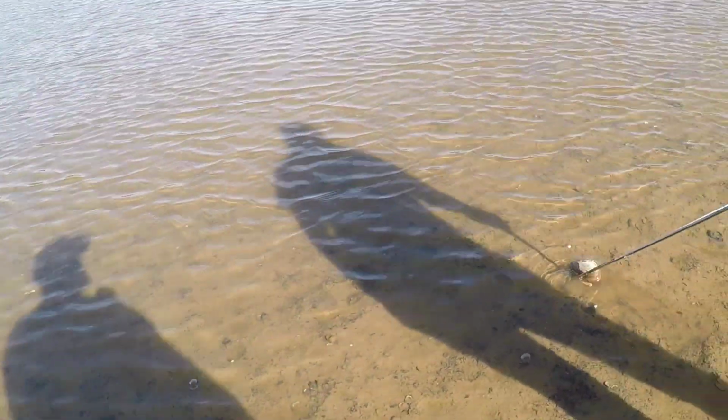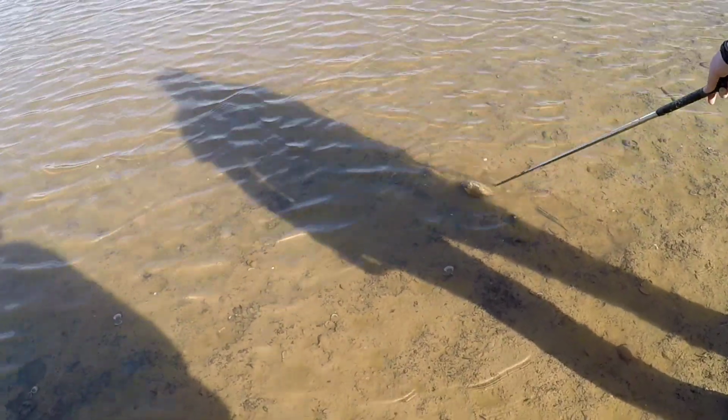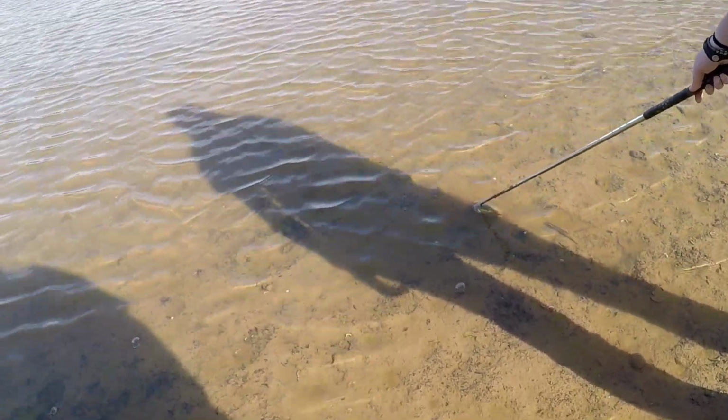I don't know exactly where their gills are. Do they have gills? I don't know about clams. Well, they have to breathe. I don't know if it's called a gill. I don't know if it's in the back or in the front. Isn't it more like a tube? I don't know clams here.